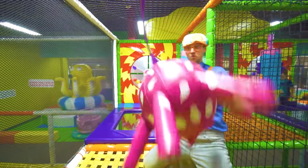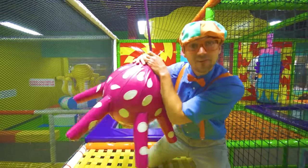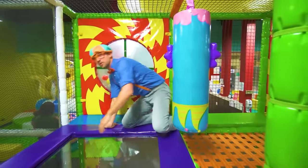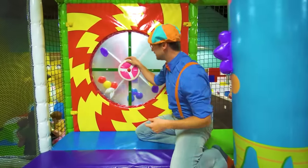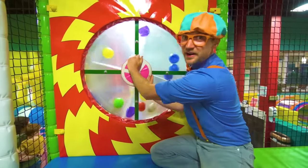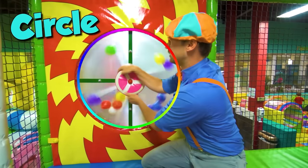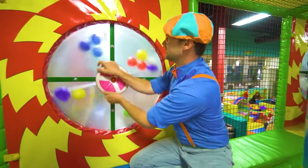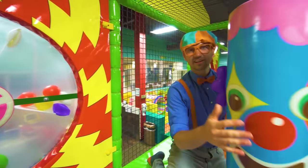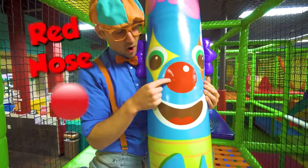Whoa! Spinny! Okay, what else is around here? Look at this! Looks like you turn it and fling the balls around in a circle. See? It's drawing a circle. Wow! Oh, hey! Look! A clown! Hello! A red nose.